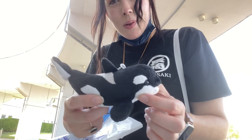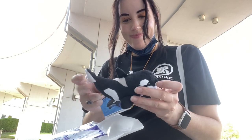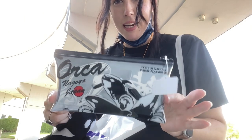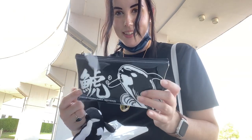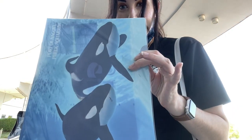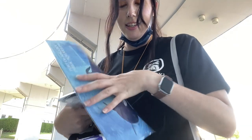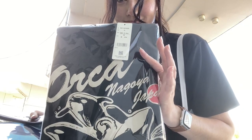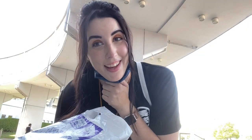I got this little orca guy. He's so cute. Another pencil bag, because, you know, why not? A couple of postcards. A folder. The folder on the other side has the name of the aquarium. And lastly, an orca t-shirt. I did some shopping and I regret nothing.